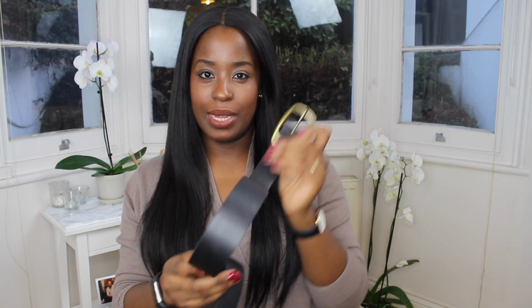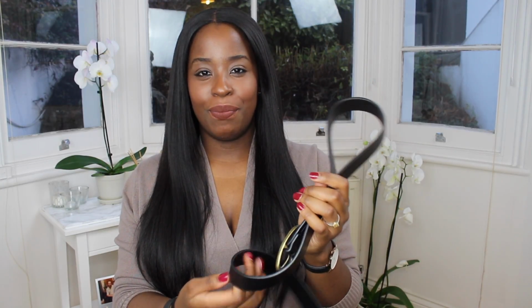So I again had a £5 voucher for ASOS, so I got this for £3, which I was really, really happy with. It's such a nice heavy quality buckle. I think it's definitely worth more than £8. And yeah, I'll be rocking this until I can upgrade my belt game.